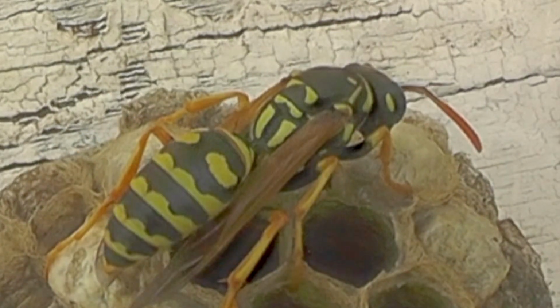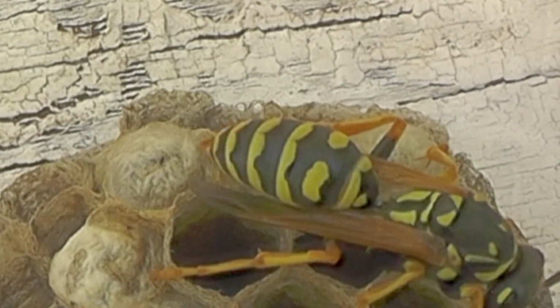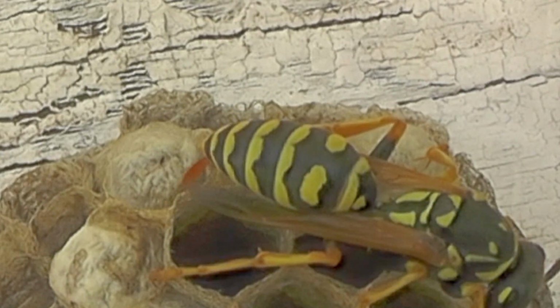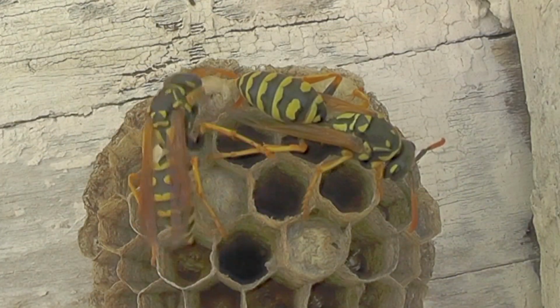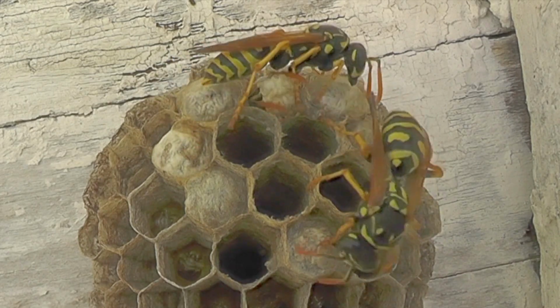You can see the new wasp inside the cell begin to push her antenna out. Her antennae are the most sensitive organs on her body, and they provide her with all of the sensory input she needs to continue. Here we'll slow it back down to real time, and you can watch her emerge from the cell.